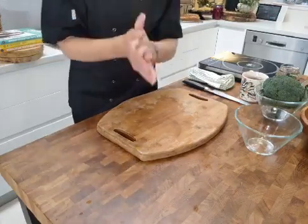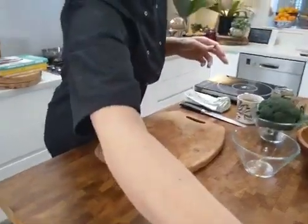So the next thing we're going to talk about, this is number 4, is something that I get asked about a lot. Is this kombu?